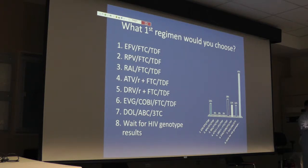And then rilpivirine-based regimens, just to remind people that there's some evidence with Complera that there is decreased efficacy in patients with high baseline viral loads, and that they can't be on PPIs. And then, of course, the whole thing about if they're non-adherent, then they have the chance of also becoming resistant to possibly 2 classes. And then atazanavir, ritonavir, or darunavir plus Truvada.